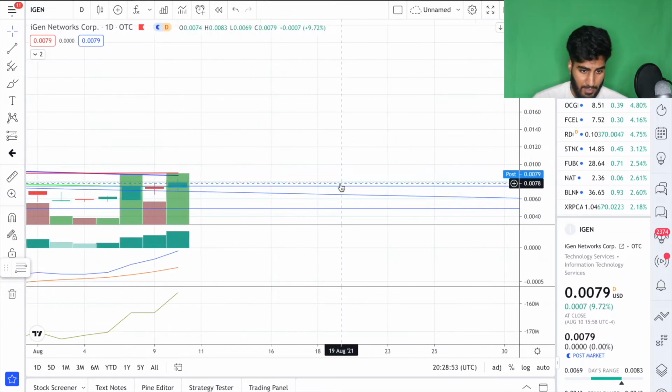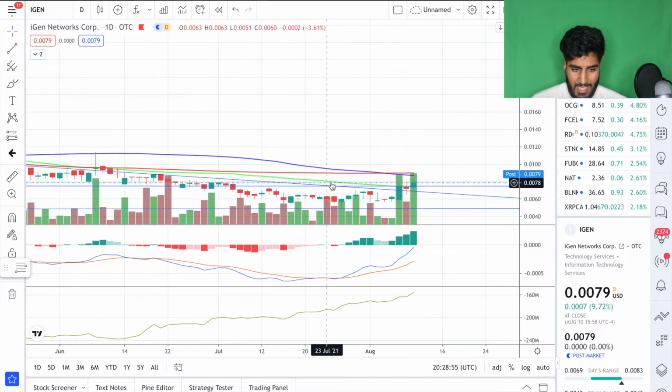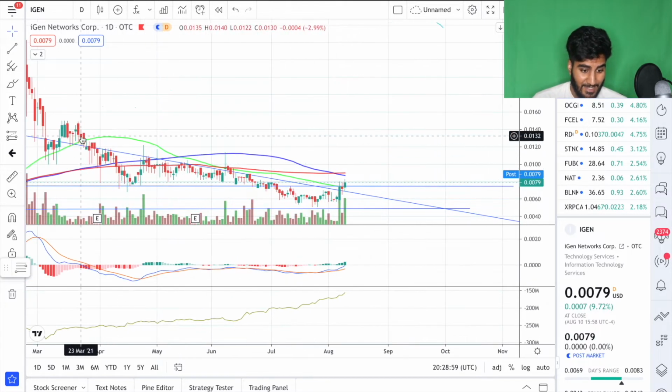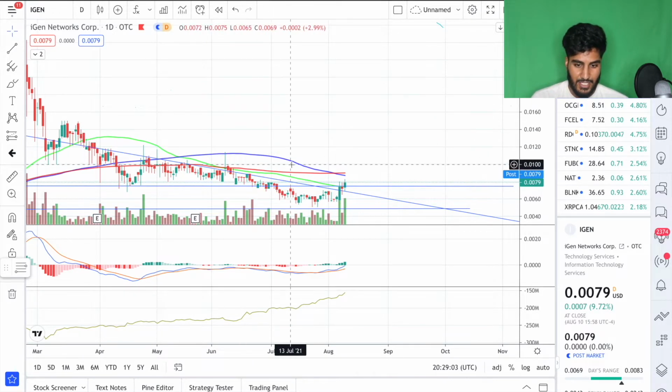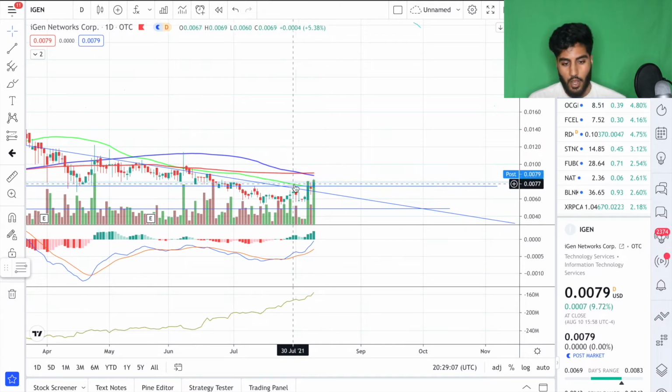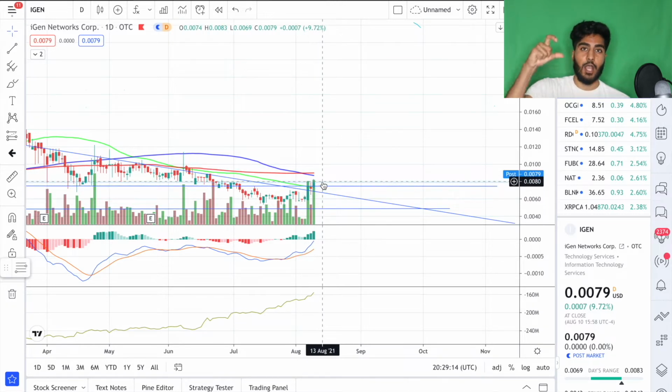Now we are above our 50-day SMA, and that is huge. We have not been above our 50 SMA since March of 2021, so it has been months since we have seen price action above our 50. And now that our price action is above our 50, we are likely to curl up here. This means that our 50 SMA will start to curl up, and this could be the beginning of a longer term run.